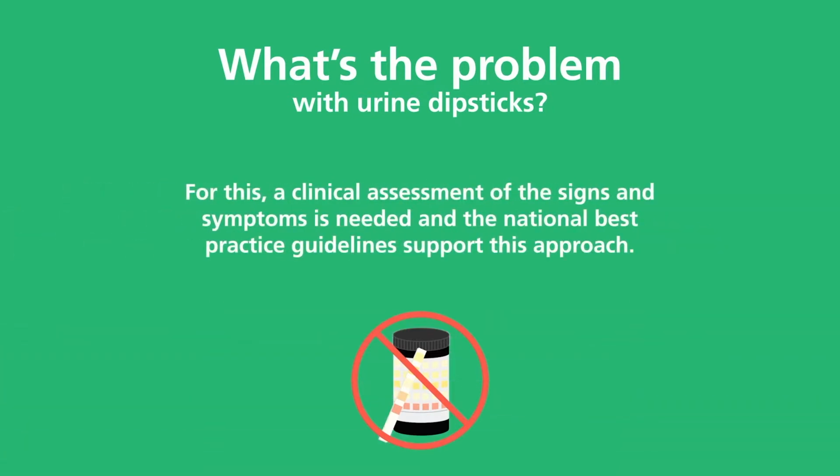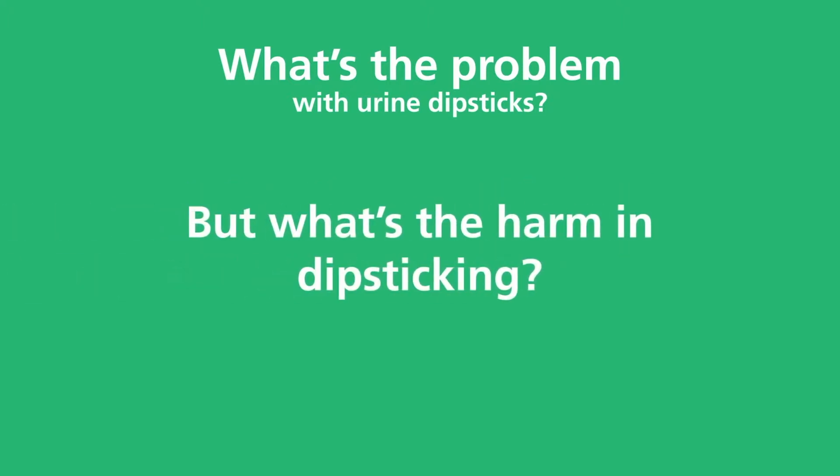For this, a clinical assessment of signs and symptoms is needed, and the national best practice guidelines support this approach. But what's the harm in dipsticking?